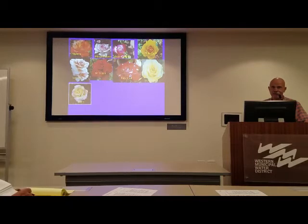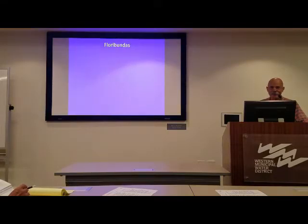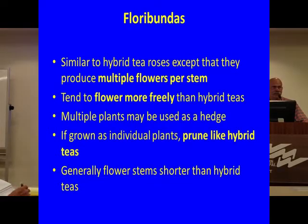Okay. Excellent. Good deal. So here are some examples of some hybrid tea roses. Some classics. All of these were in my garden, and I love all of them. I require that roses look nice, that they smell great, that they are prolific producers, and those are the only requirements.